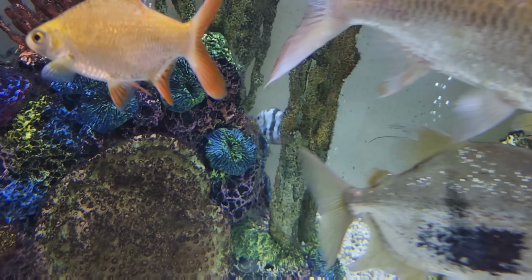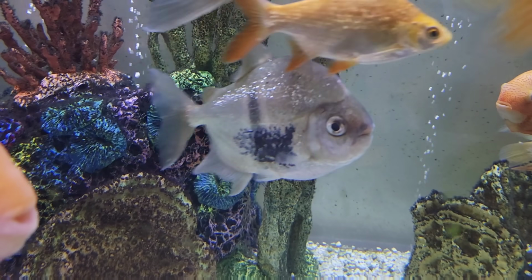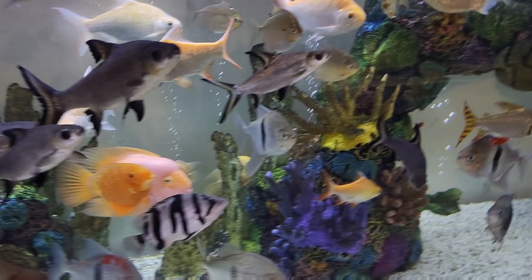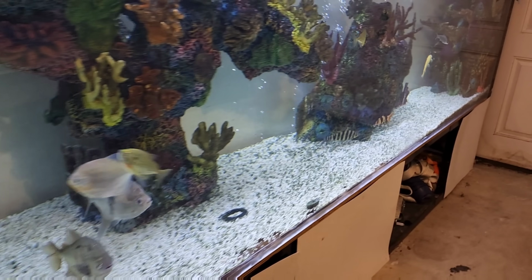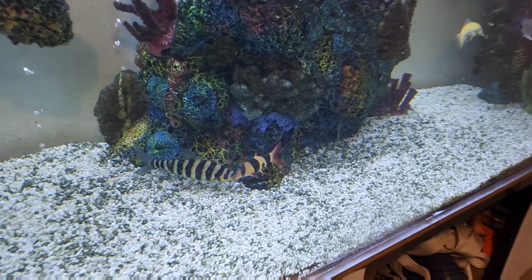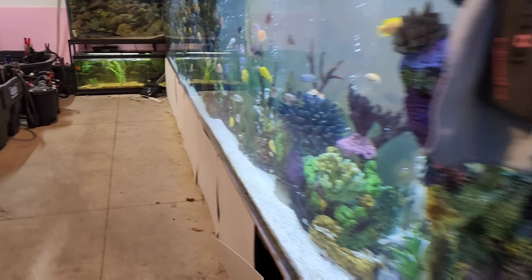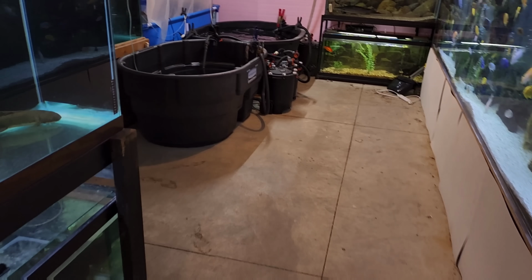It is the next day. The polar parrots found their home behind this piece of coral back there. So everyone's doing good, but I have a surprise for you guys. Look at the clown loaches out. Beautiful little clown loach.